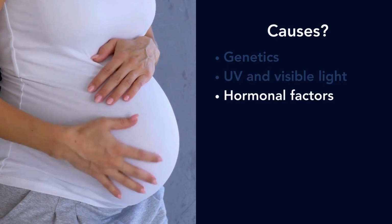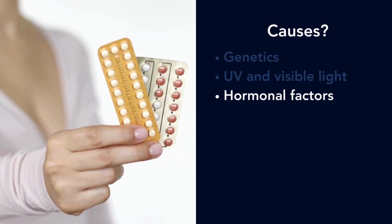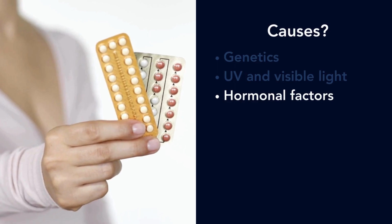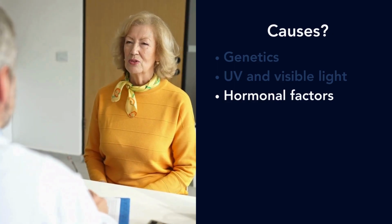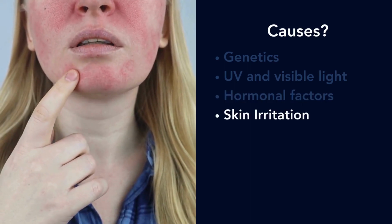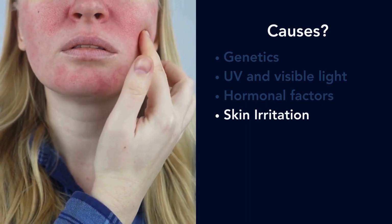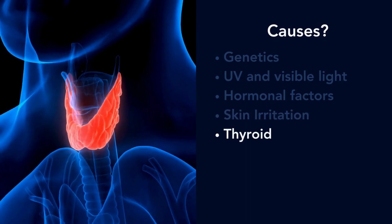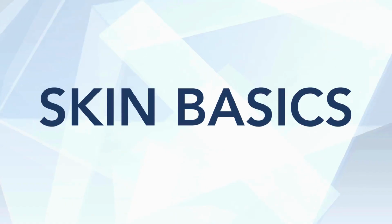So, pregnancy, melasma is called the mask of pregnancy. Also, birth control. If you're starting a birth control, changing, getting off of birth control, that can cause it as well. And also, hormone replacement therapy. In addition, skin irritation. Let's say you have a chemical peel or a laser treatment that can worsen melasma, thyroid as well, or other medical conditions, and certain medications.